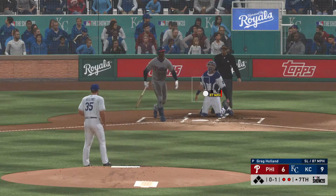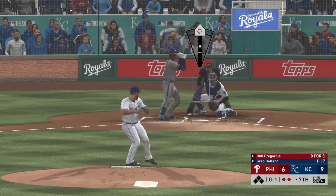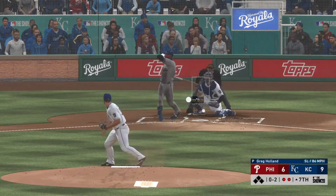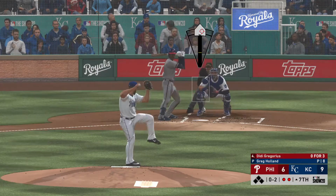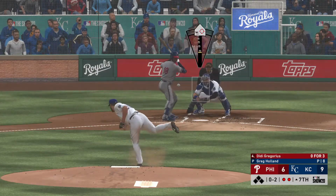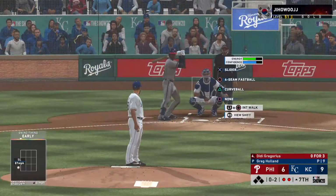Fouled off. The 0-1 pitch. He's got that certainly timed up now. I'd be shocked if the pitcher goes to the well 3 times in a row with off speed. Out in front of that one, but he stays alive and will do it again on 0-2.